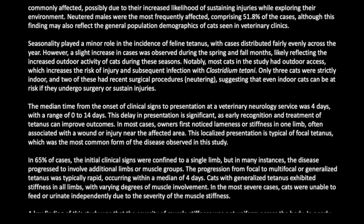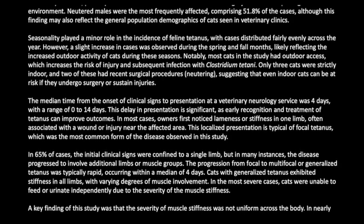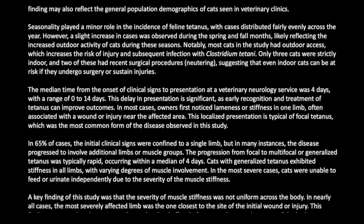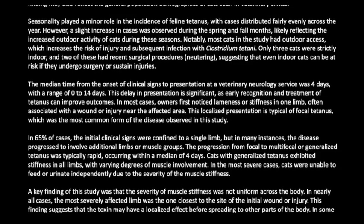The median time from the onset of clinical signs to presentation at a veterinary neurology service was 4 days, with a range of 0 to 14 days. This delay in presentation is significant, as early recognition and treatment of tetanus can improve outcomes.